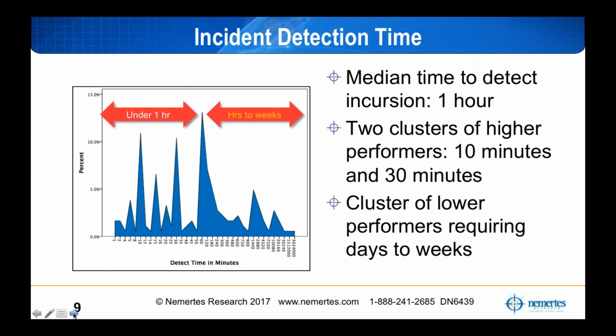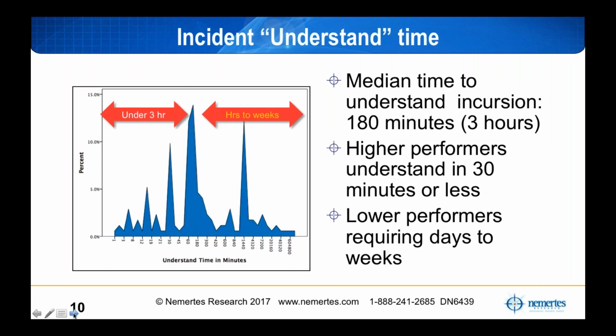So your goal should be to detect an anomaly in an order of minutes. If you're taking longer than that, you are not a top performer. Then it should take you at most a couple of hours to figure out whether that anomaly is in fact an attack or an incident. The median time, again, is 3 hours, but as you can see, it's kind of clustered. You get a couple of bumps up there that say it's under 3 hours, and the top performers are looking at it in 30 minutes or less. The lower performers are, again, taking days to weeks.